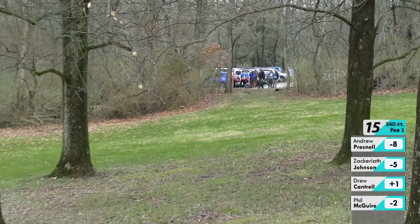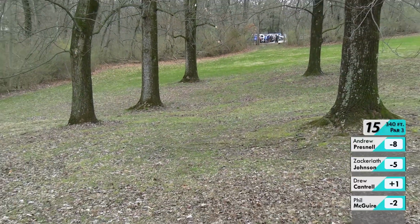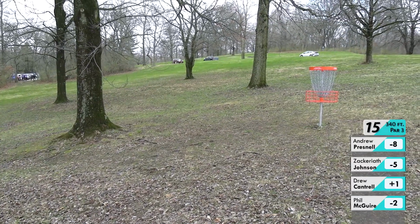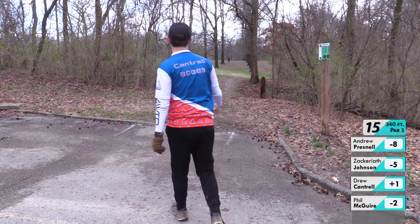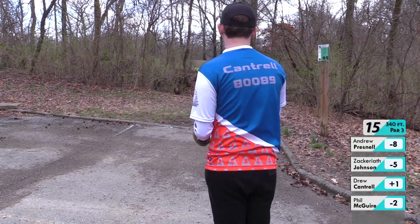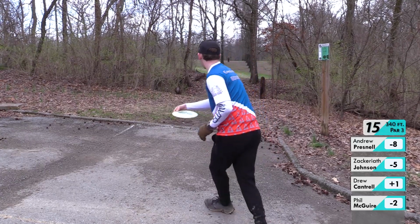And Prezi, a little low, but this thing's probably overstable. That might have been a mid-range. Yeah, it just didn't. Yeah, just a little low. If he had a little bit more height on that, I think he probably would have been able to skip up the hill and give himself a better look. But he's still 60 feet looking uphill at it.